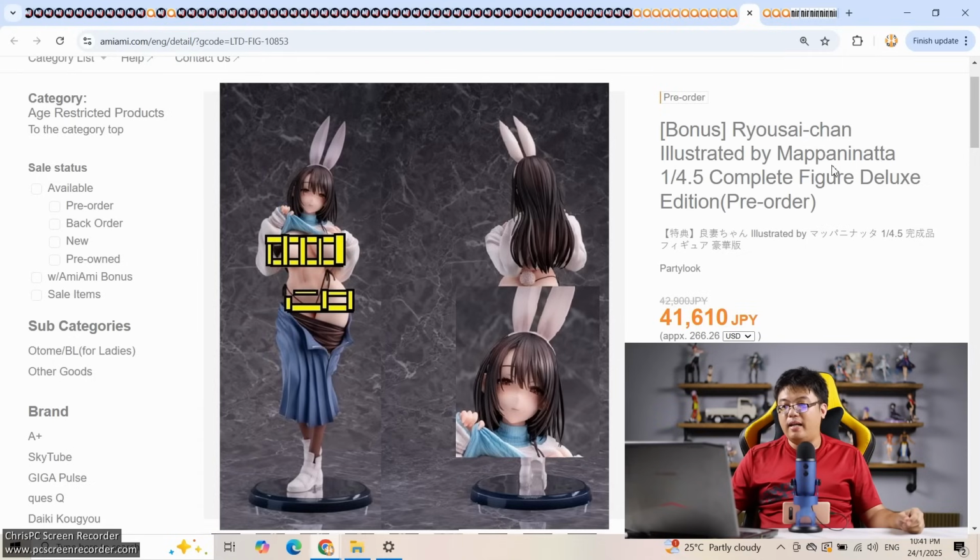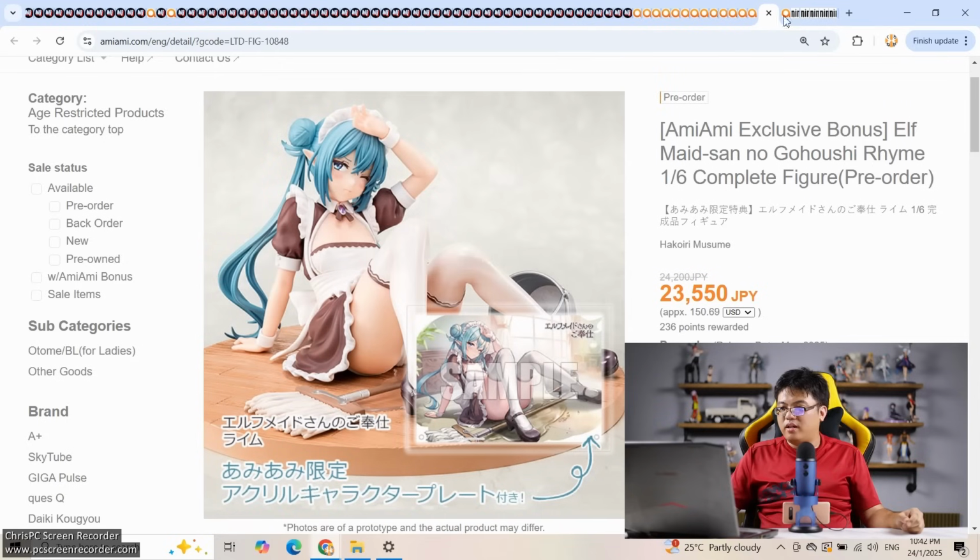You should consider it if you like the character design. And there is a slightly cheaper version at 39,500 yen where you lose a wall scroll. Yeah, just an additional wall scroll. I should stop looking at this picture before I get poisoned even further. Moving on to the next one.